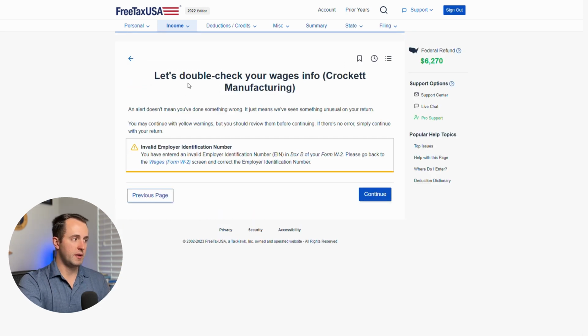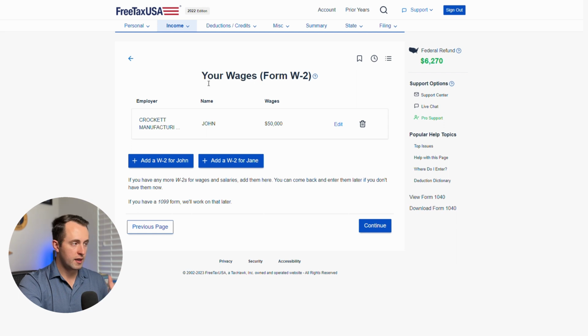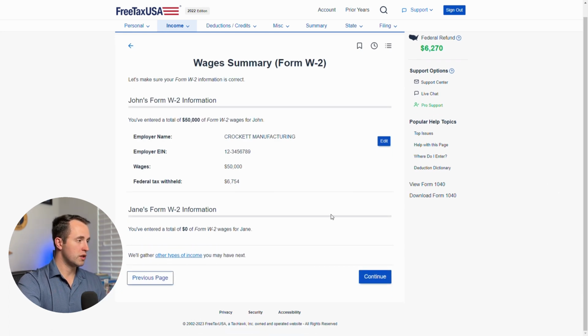This is where it gives me your invalid EIN, which I already know, but I'm just going to continue to be able to go through this walkthrough. Verify, yep, we only have one source of W-2 income for this example. We're going to hit continue. Now it's giving you another summary saying the only source of income is going to be from John's W-2, and his wife is a homemaker, so she didn't bring in any income for this previous year.